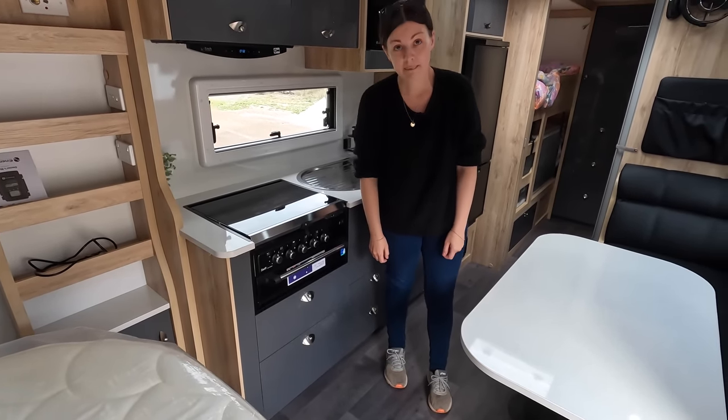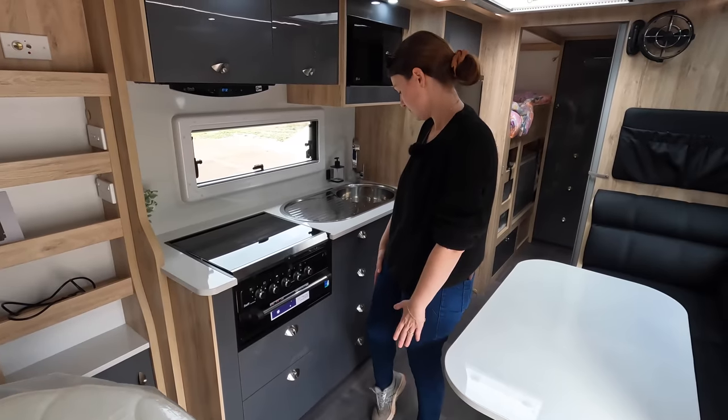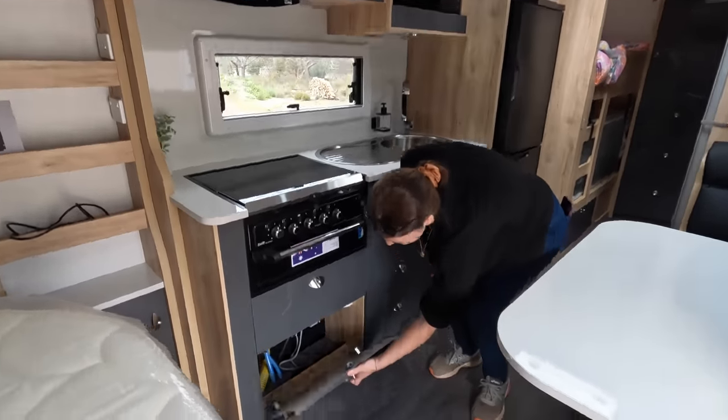Can you just show my one little whinge about the drawers, the ones underneath the sink there, how they're a bit shorter? Oh yeah. That one's like a hatch. It's not really usable in there.